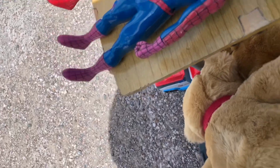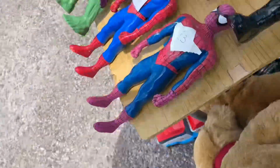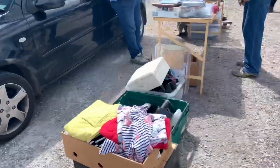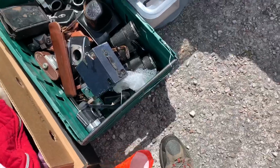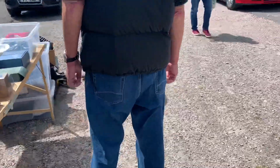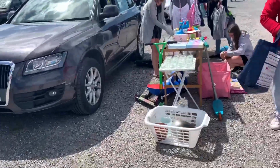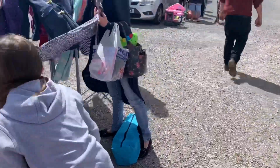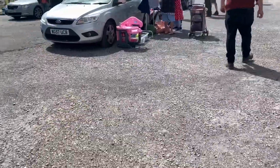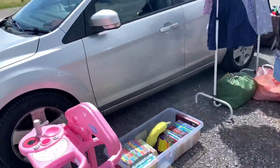Spider-Man for £3. No thanks. Again, another trader I think there. They wanted £7 for that Stay Puft Marshmallow Man. Not worth that. Box of cameras there. Let's move on to the next table. What have we got on here? Not a lot. Let's see. The social distancing wasn't too bad at this car boot. I've seen worse.